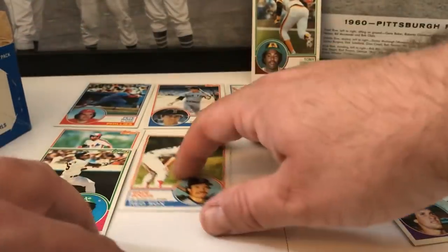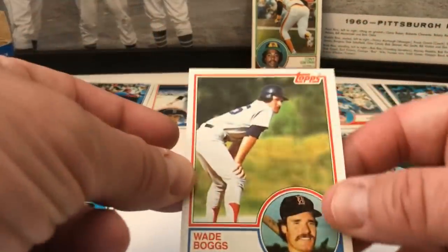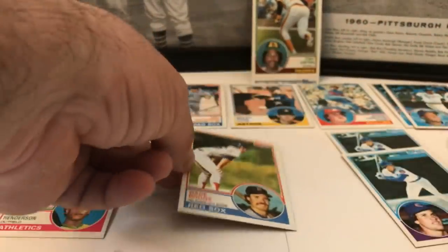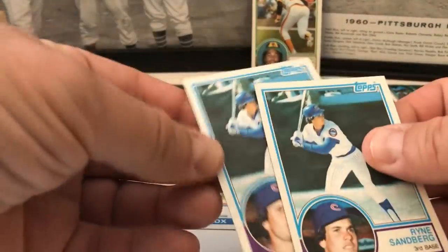They're going to penny sleeve all these up. I'm out of penny sleeves. I have to go to the LCS and pick them up. Wade Boggs rookie card. That is beautiful. Two Ryan Sandbergs. Look at that.